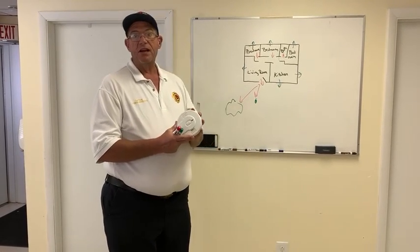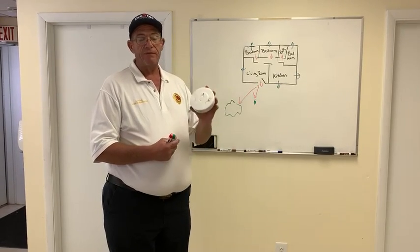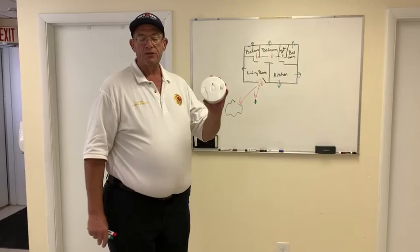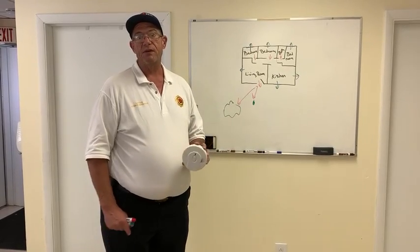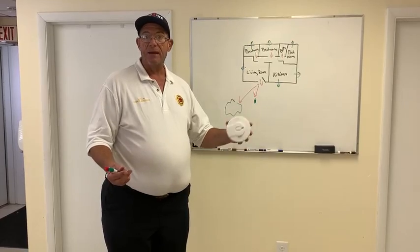You shouldn't have to worry about replacing the battery for 10 years. If the battery starts to go low, the smoke detector will chirp once every 2 minutes. When that happens, it lets you know, hey, the battery's dead, it's time to get rid of it and get a new detector.